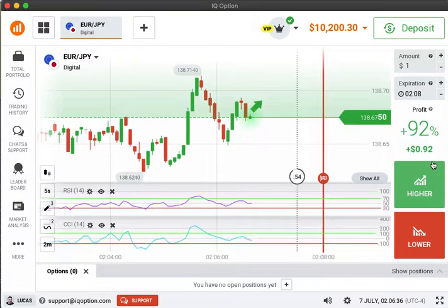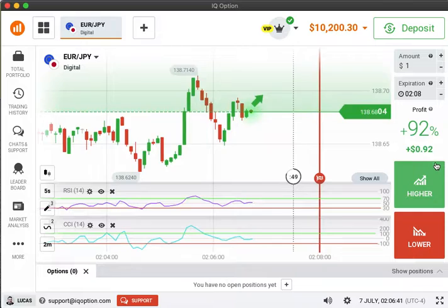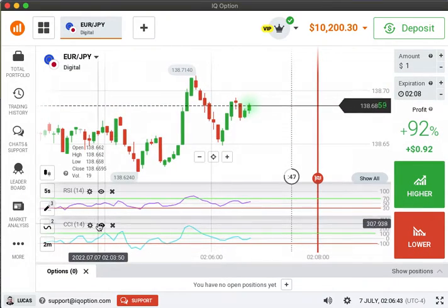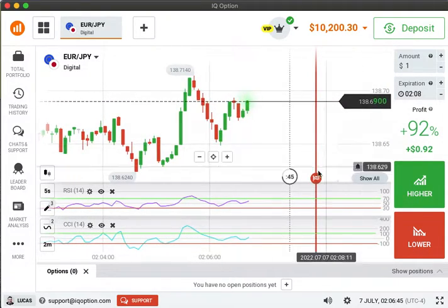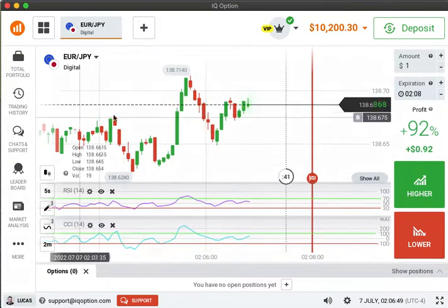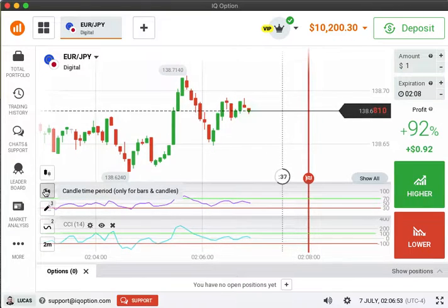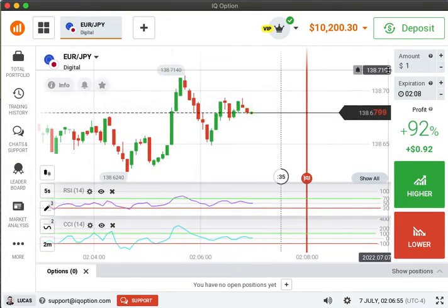It's currently 2:09 a.m. This is part 8 of the greatest trading method ever. We have RSI and CCI, both set to default. We trade at the last 5 seconds of the purchase deadline. We wait, with the candle time period set to 5 seconds.